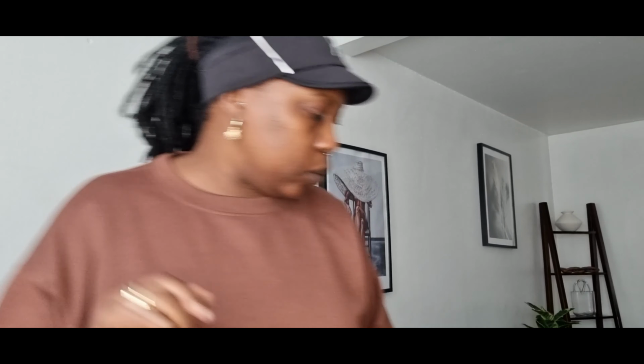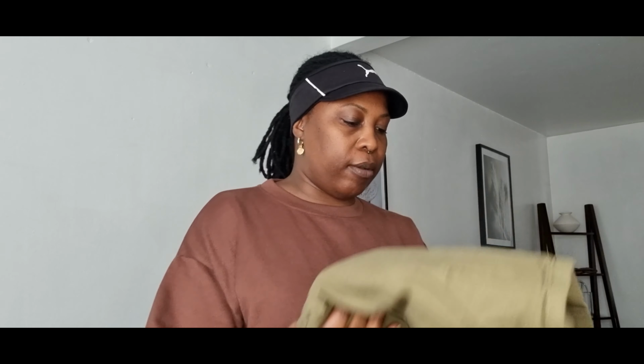And hold on guys, let me. I did pick up vests, and this is a pack of 3 vests, and I got these for my son. This is £7, and I got it in a size medium, and it's just your normal sleeveless vest. It said here 100% cotton. So yeah, we'll see how we get on with that. So that's one.